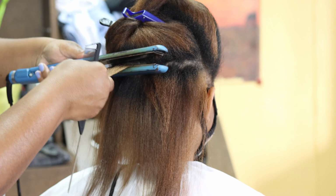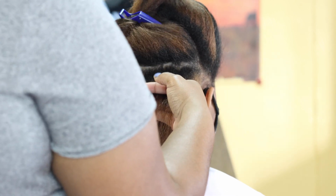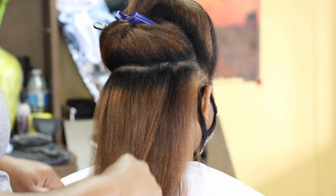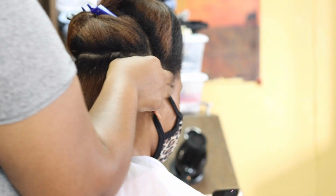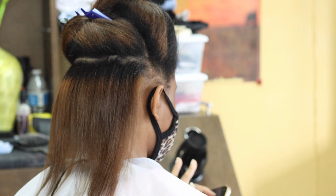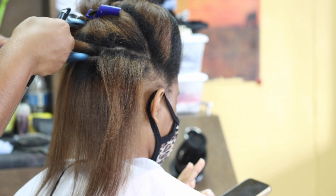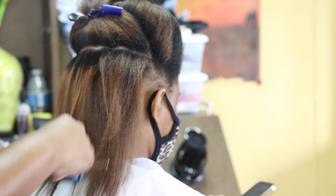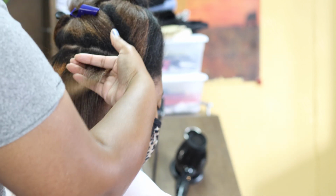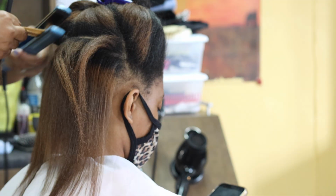If the back is broken, we can disguise it. There are so many ways we can do it. But if the front is damaged, it is so hard to create a style. That's the framing of your face. So if that is broken, it's so hard to maneuver. But because her front is longer and in better shape than the back, I'm able to do what I need to do to it. So stay tuned to see what we come up with.